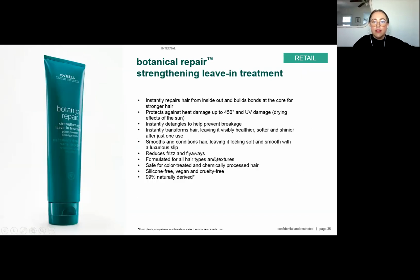And then the last one is going to be the leave-in treatment. So it protects against heat damage up to 450 degrees, and protects from UV damage. When I was looking at other lines, when it comes to their bond repair lines, specifically Olaplex, Louise, that we were talking about, they don't have a claim up to 450 degrees for their leave-in, and they don't speak to UV damage for their leave-in as well. So those are some pretty interesting points of difference that, as I was researching other lines, I thought were good to know when we're comparing the two. 99% naturally derived, so really awesome plant-derived technology for that one as well.